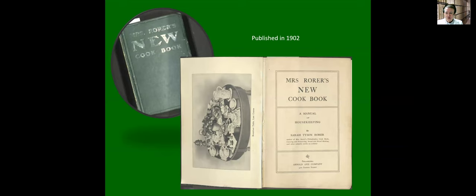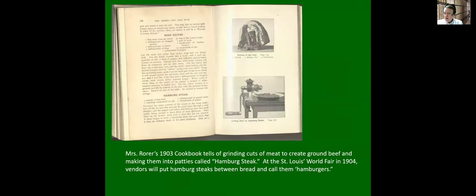So the question is, what about cookbooks? Well, we don't collect the general cookbooks. We collect ones in our area, but we do get ones occasionally, and I like them because they have a backstory. This is one of my favorites. It's called Mrs. Orr's New Cookbook. It was published in 1902, 1903, and it has recipes in it. And this is the first cookbook where Mrs.